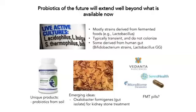The probiotics of the future will extend well beyond what's available now. Most of the strains that you can purchase are from fermented foods. Like I said, they're transient. They don't colonize the gut. There are a couple strains that sort of got grandfathered in that were derived from the human gut, these Bifidobacterium strains and Lactobacillus GG. Those, depending on your system, may take up residence. They will never be large components of your microbiota, but they could stay there more long term. But our lab is interested in other probiotics that would provide a better benefit and maybe be more reliable.